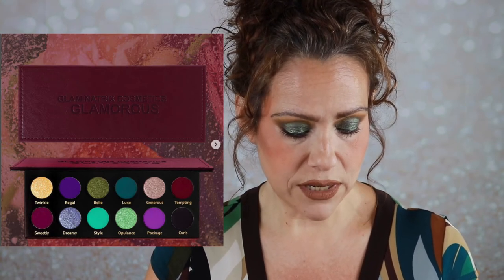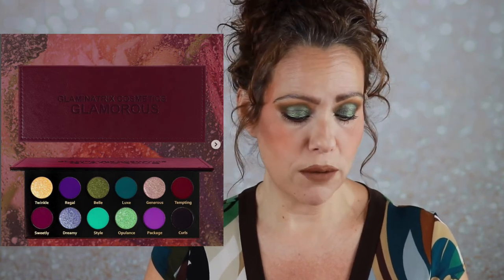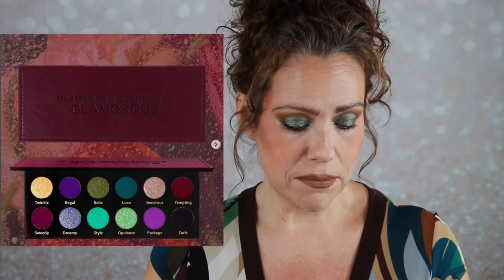Patrick Ta has his Major Glow Blush and Highlighter palette. Looks beautiful, $58. Not interested. Glaminatrix Cosmetics has their Glamorous eyeshadow palette. This looks beautiful. I've never tried that brand before. It's $55.22. Looks like it's got a lot of nice things in the palette. 4 duochromes, 1 high impact shimmer, 7 mattes. Let me know if you've tried Glaminatrix Cosmetics and if this is something I should try.